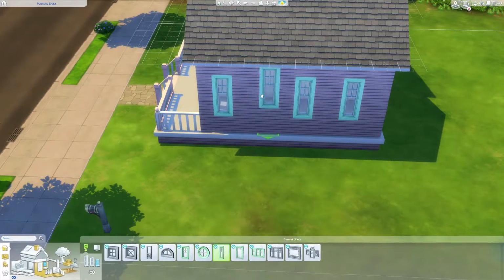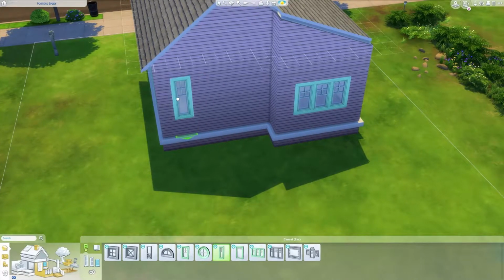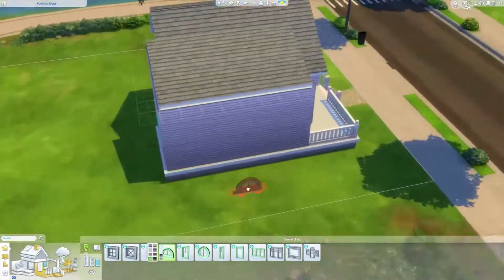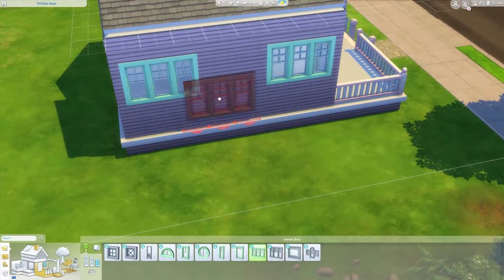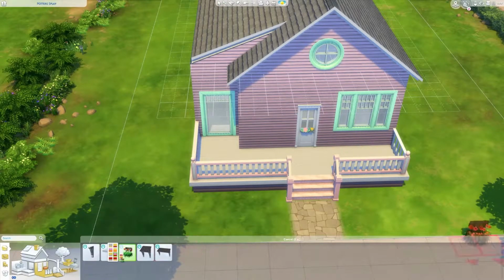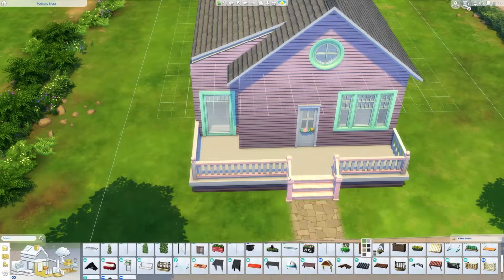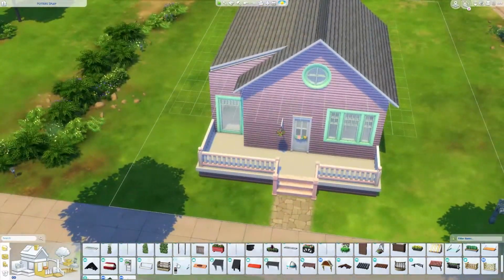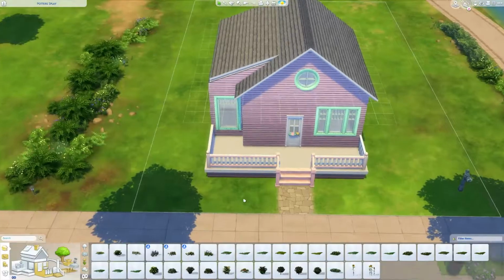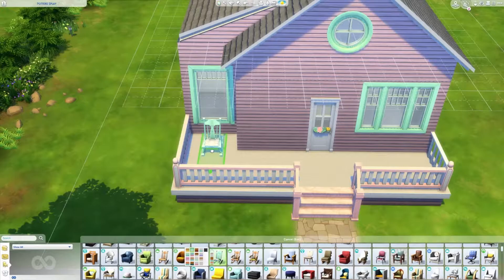Also, with these windows, I don't like them. I don't hate them. But would I have gone with mint windows personally? No. But for the sake of this video, I went with these wonderful mint colored windows that didn't match the house at all. But it's fine. It's great. Everything is great. I loved making this build.